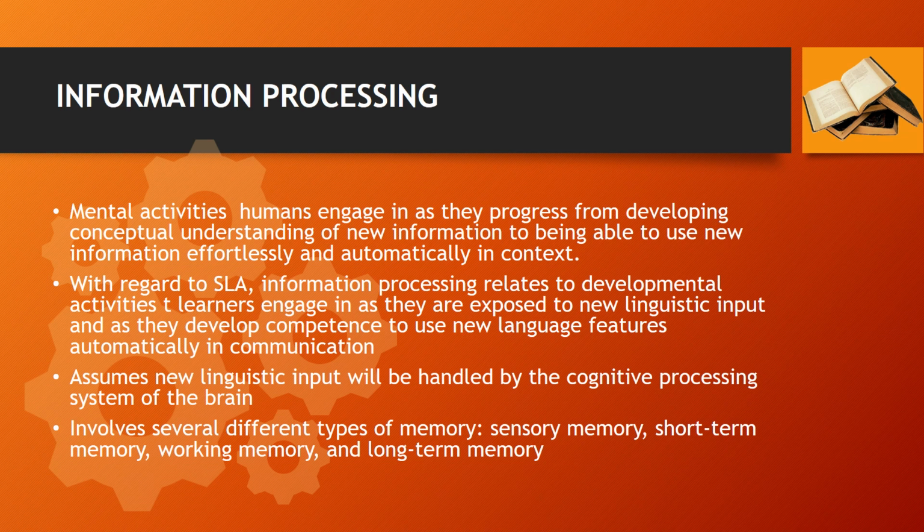Basically, this approach would assume that the new linguistic input would be handled by the cognitive processing system of the brain. And this is where memory plays an important role in the developmental process. In this system, information processing involves several different types of memory. It has the sensory memory, the short-term memory, the working memory, and the long-term memory.